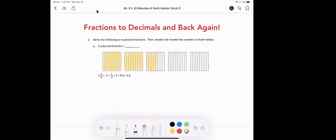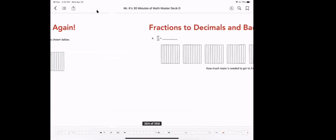And then they show that down here, 2 6/10 is the same as 2 wholes plus 6/10, which is the same as 2 plus 0.6, which is the same as 2.6. Let's try one more of those.